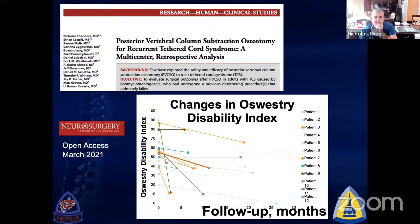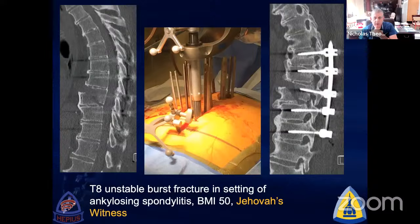But let's go back to where things are beneficial. So this is a taxi driver from Baltimore who got run over by his own taxi. Long story, but it does happen. Unstable fracture here, ankylosing spondylitis picture, BMI of 50. And oh, by the way, he's a Jehovah's Witness. So he's got pulmonary contusions, and the anesthesiologist looks at me as we're rolling and goes, "You're not going to lose much blood, are you?"